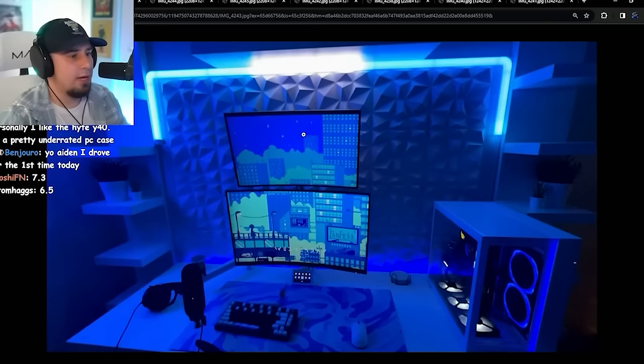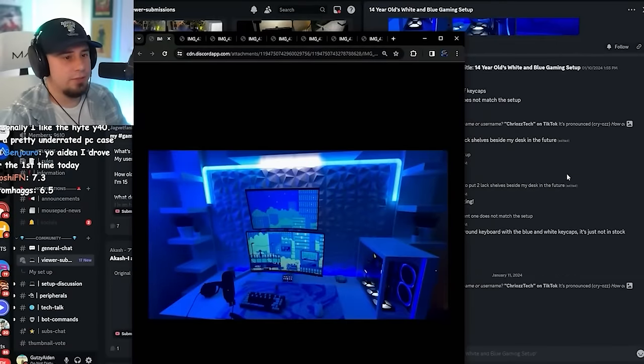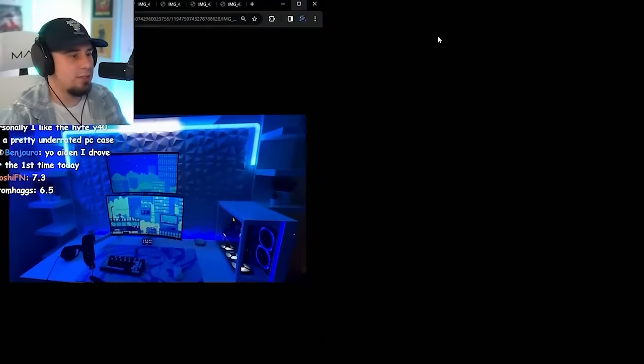So this is the best setup we have. This is the best picture we have of the setup, if I'm being honest. I would have liked to see more of the setup, to be honest. But what do you guys think? I really do like how the lights go in between the setup. I also like the stacks on the left and right side of the setup. I think it's very, very clean.